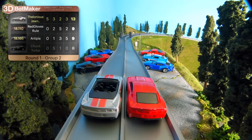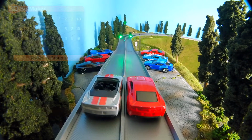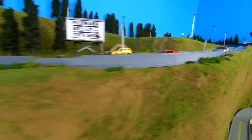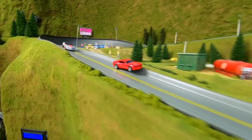Red Gloves Rules has the faster track time, so he will start off this race on the inside lane. With only 2 cars on the track, maybe this time we'll see what those FTEs on that convertible can do. For those of you new to diecast racing, cars with FTEs have nickel-plated axles, which reduce friction and typically increase the speed of the car. It's a stock feature from the factory, not a modification.